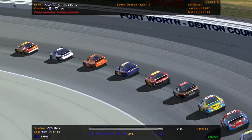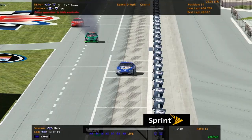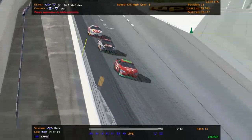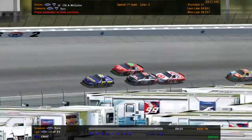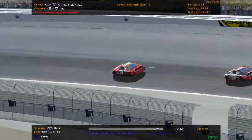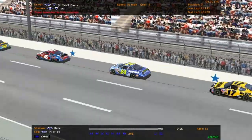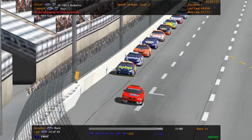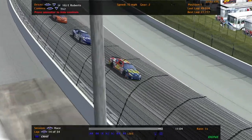up front to see who pitted and who didn't. It appears for now everybody's getting caught up. Let's take a look and see if anybody pitted in that last stop. Oh, some checkup there on the back. Looks to be sorted out now. But we are under caution for the second time. 14 laps of 34 completed. We'll be back after this commercial break.